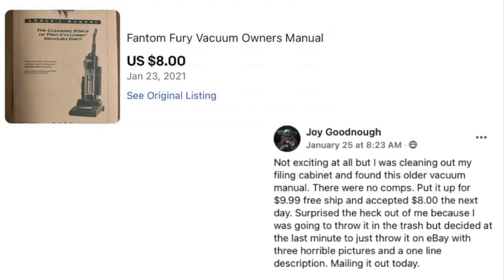So think about if you have a filing cabinet full of stuff, old papers, old documents, obviously nothing too personal, but these instruction manuals sell all the time because this vacuum, the Phantom Fury, was discontinued around 2001. So people may still need the manual. Or who knows, maybe they just collect old manuals. You just never know unless you ask your customer. So anyway, you may not think an $8 sale is worth mentioning, but I look at this as a teaching opportunity so that you will understand anything can have value on eBay.